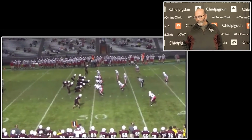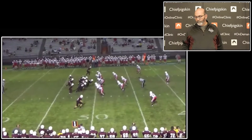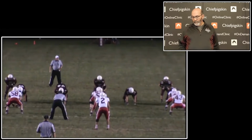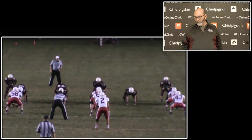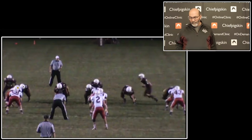Here's another example. Out of flex, running triple. Read the 4-eye. 4-eye came up the field. Here you can see the read right here. Right here's our read. Now, here's our tackle's rule. You have the least resistance release.